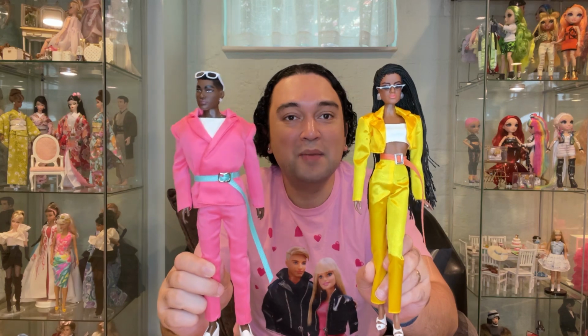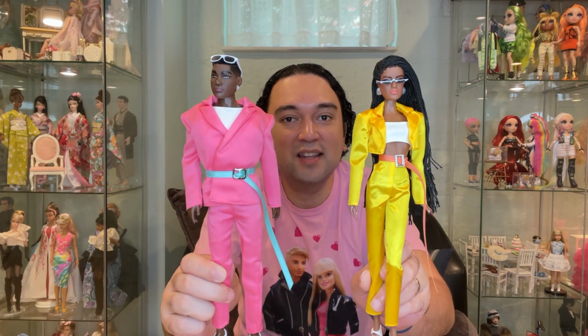Look at this pair, a power pair of Barbie and Ken wearing power suits. Love, love, love. So if you're wondering what these outfits and these dolls have to do with the theme of this year's convention, which was hashtag Barbie inspires, well, these dolls were designed originally for the Palm Springs convention, which was themed Barbie x Ken, in celebration of Ken's 60th birthday, which of course we know happened this year.